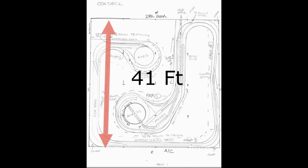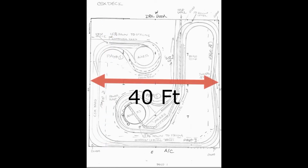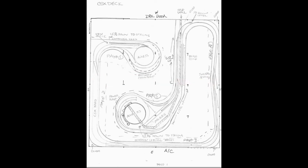So now let's look at the room size. It's 41 foot on the long wall, and the other wall is 40 foot, and it's a custom built room for the layout and being finished out. It has two entrances, a double door that leads in from an exercise slash workshop area, and a single door that enters from the outside to where the actual workbench will be for the person that owns the railroad.